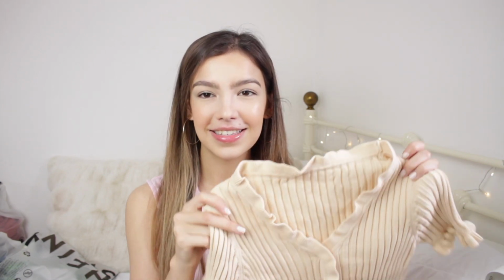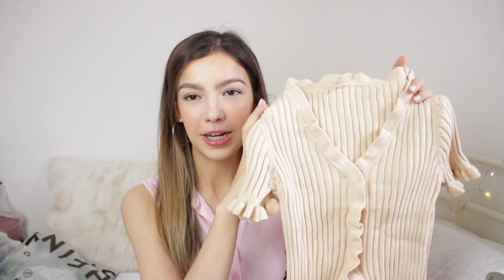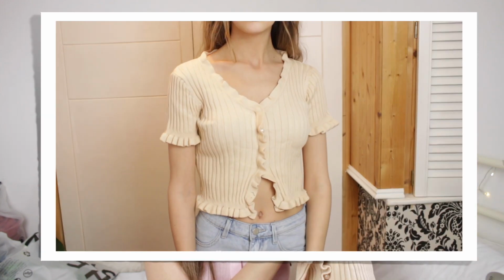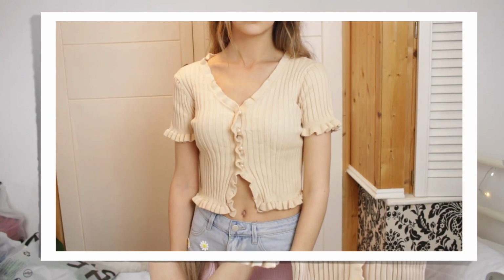Right, so the next one's a top, and I feel like I've seen so many people wearing this style of top, but from different places. And some places have been selling these for quite expensive. It's this little beige frilly top, but instead of buttons all down the middle, there are white pearls, which I just think are really cute. And I do love pearls in jewelry, accessories and clothing. I just don't feel like I have any tops like this. I think it's really cute, with the frills everywhere. I'm not usually a frilly kind of clothing person, but I do really like this.